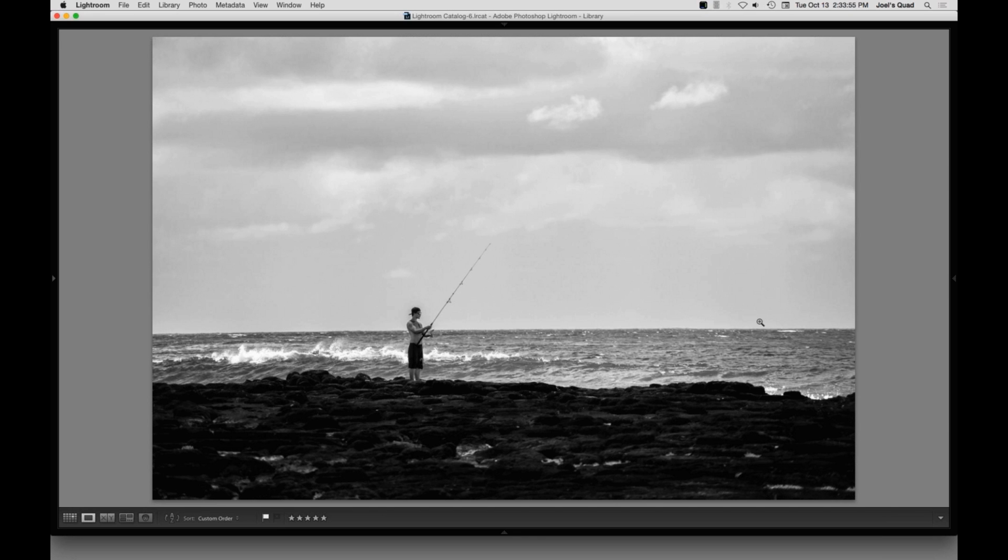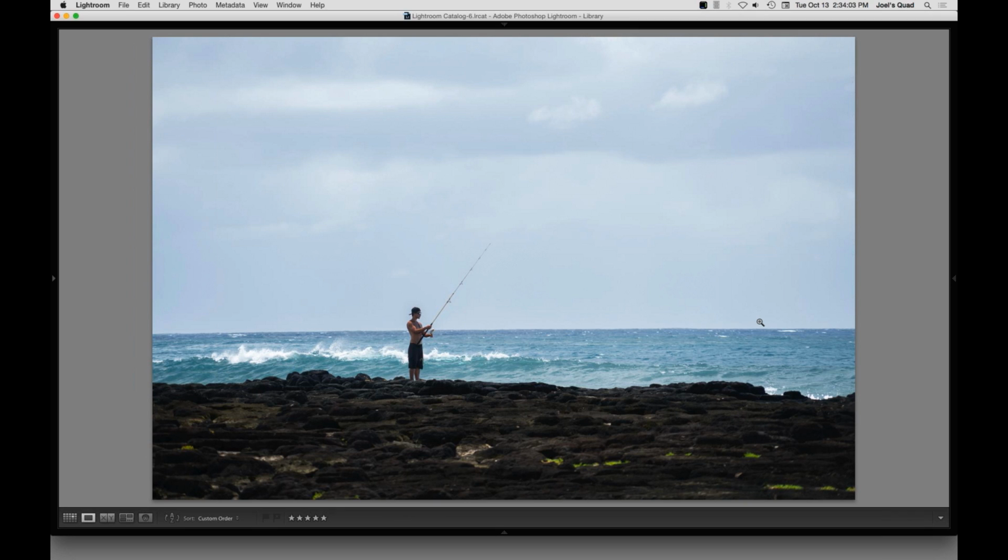Something I teach in my black and white classes is that you get better black and whites if you shoot with that intention as a rule. So to me, when I saw the scene, it was a natural black and white. There isn't a whole lot of color with it to begin with. Other than the water, the sky is a little grayish. Again, there was more detail in the sky, and I know the camera captured it. You can see it in this black and white version, but I'll show you how I got there.